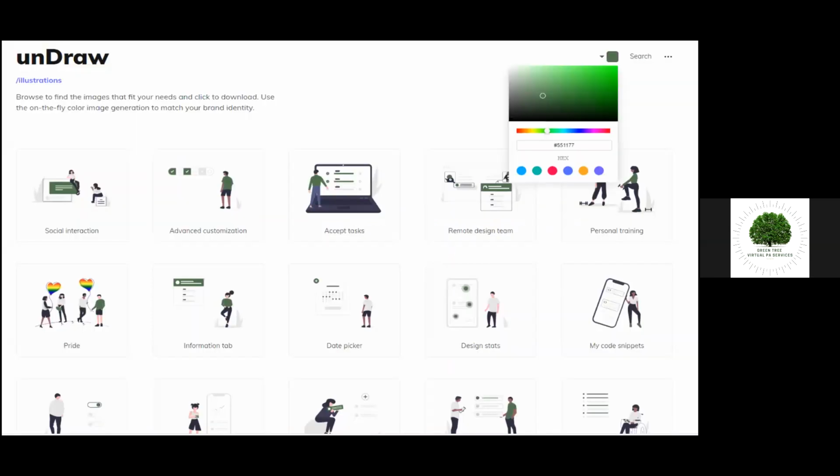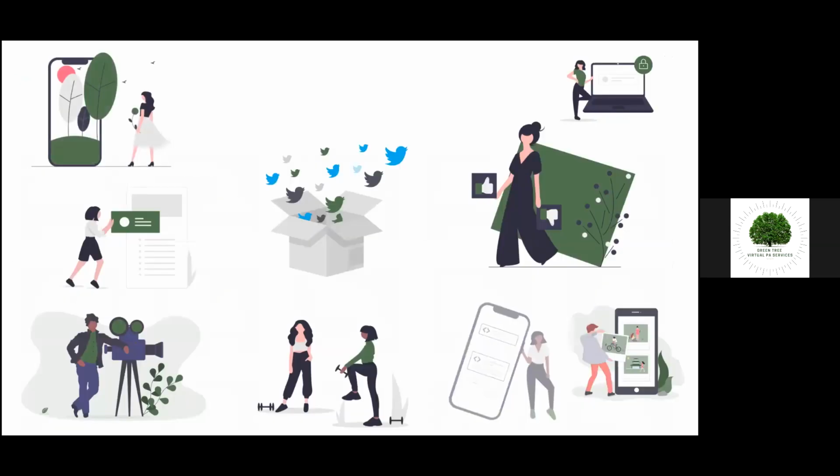If you want illustrations rather than photos, then Undraw has got some gorgeous drawings. You can use these in any project, commercial or personal, for free. You just use the search to find the images that fit your needs and click to download them. And you can even recolor them with the color picker. And there's a whole range of lovely drawings you can use. And these are just some examples colored with my Green Tree brand green color.